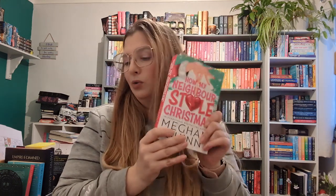A book with natural elements on the cover. Okay. Yeah. I'm going to go with How My Neighbour Stole Christmas by Megan Quinn because it has a tree on the cover and trees are natural. This one is for a book swap that I'm doing, so I need to get this one read by the 8th of December, so it will be an early read in December. Back to the other pack.